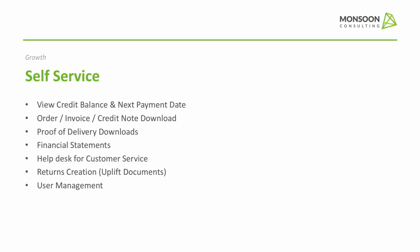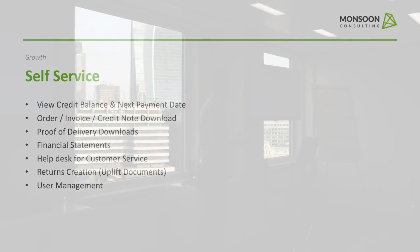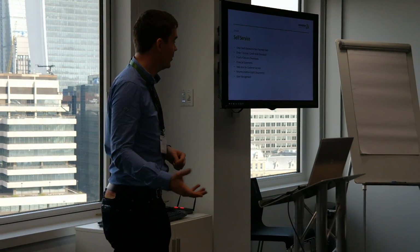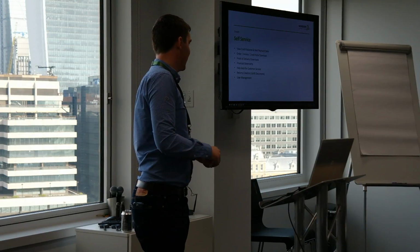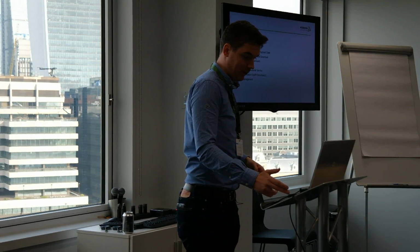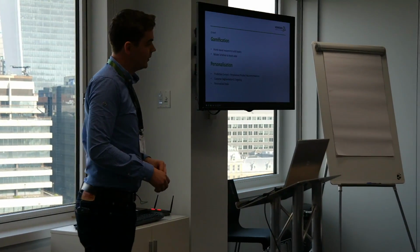Self-service will standardize that traffic profile because users will be on the site all of the time, maybe accessing customer service, downloading invoices or credit notes or statements, checking their balance, checking when their next payment date is due. And as I mentioned at the start of the deck, it'll become a one-stop shop for customers to your brand.